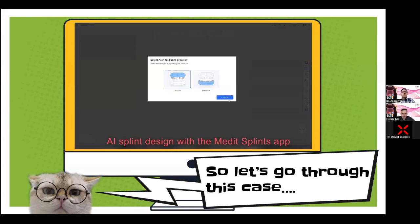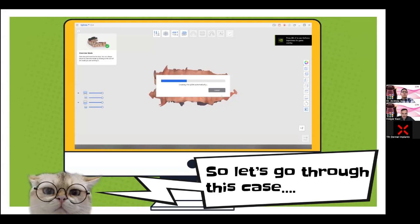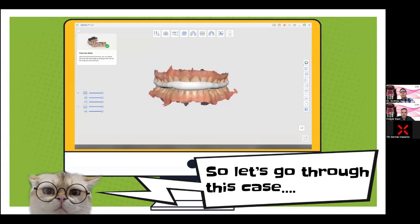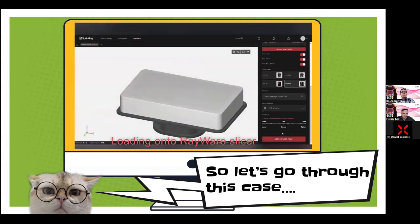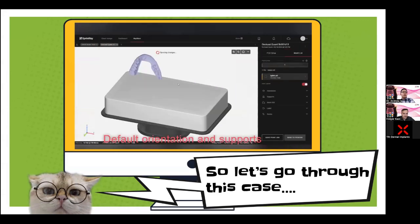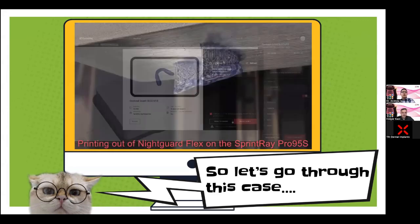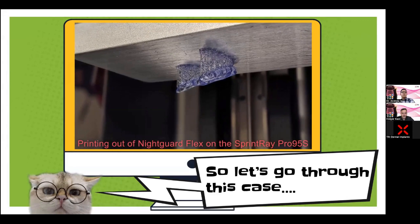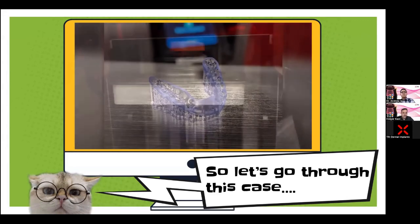And then because the patient's a bruxer, on the day of insertion, we're actually going to design and print a night guard for the patient. This is AI designed on Medit software for free, and we're going to print it and actually issue it on the same day, all done in the one day. So that's the beauty of a system like the SprintRay system. It's fast, it's accurate, and it really opens up a lot of potential for same day or same appointment procedures.